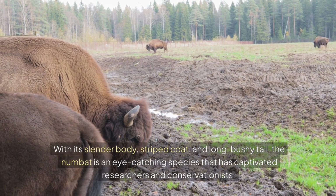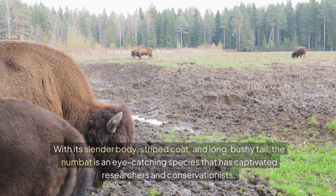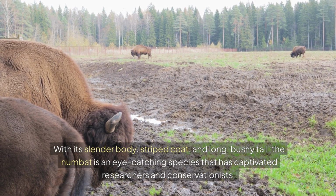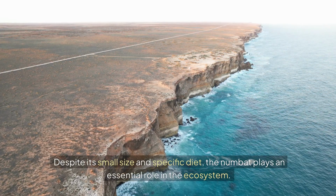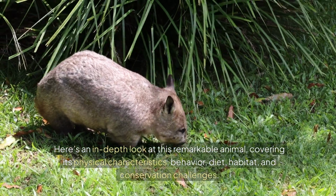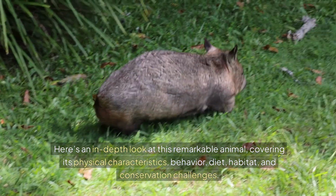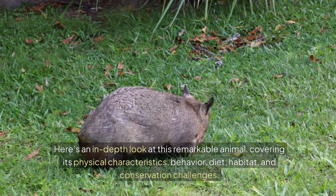With its slender body, striped coat, and long, bushy tail, the numbat is an eye-catching species that has captivated researchers and conservationists. Despite its small size and specific diet, the numbat plays an essential role in the ecosystem. Here's an in-depth look at this remarkable animal, covering its physical characteristics, behavior, diet, habitat, and conservation challenges.